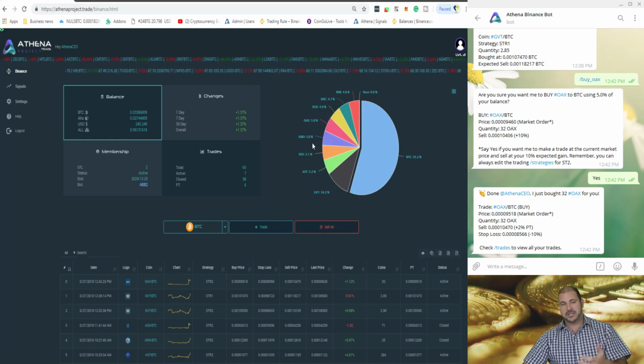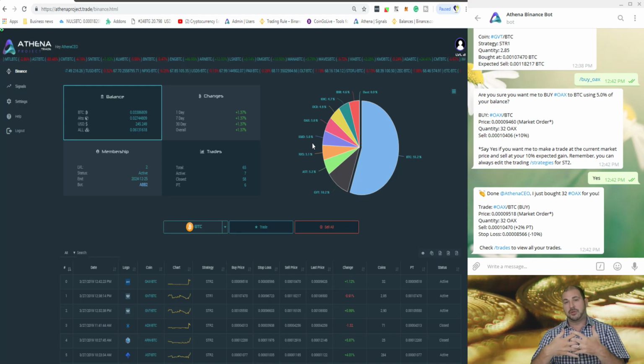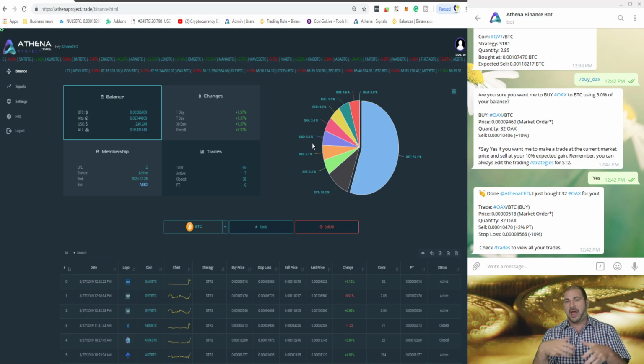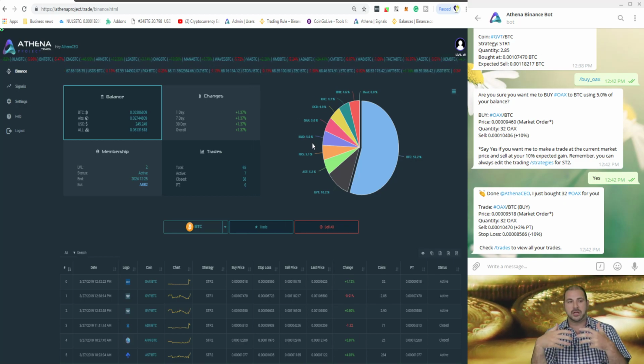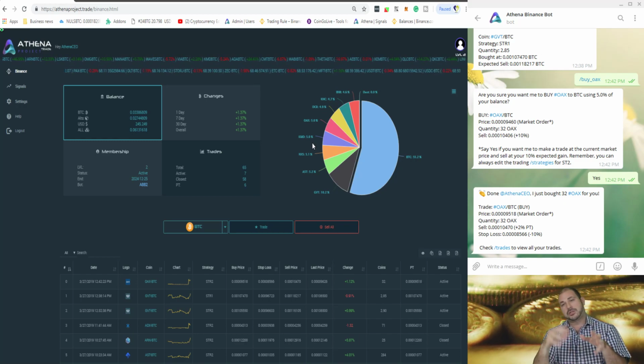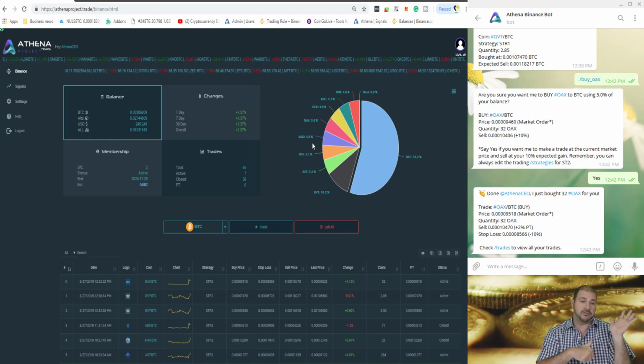So we set up just a test account to show you, from the last 24 hours, actually not even that long, what trades we put in, how it works, how fast it is. We're going to show you not only the platform but also how you can see it from your phone if you're out and about, right?